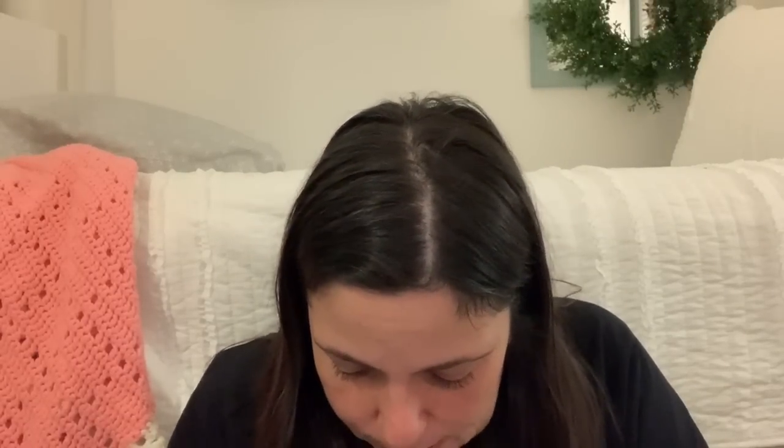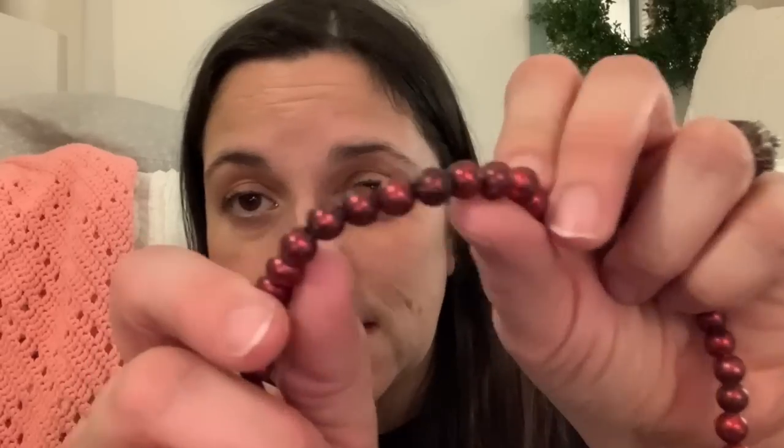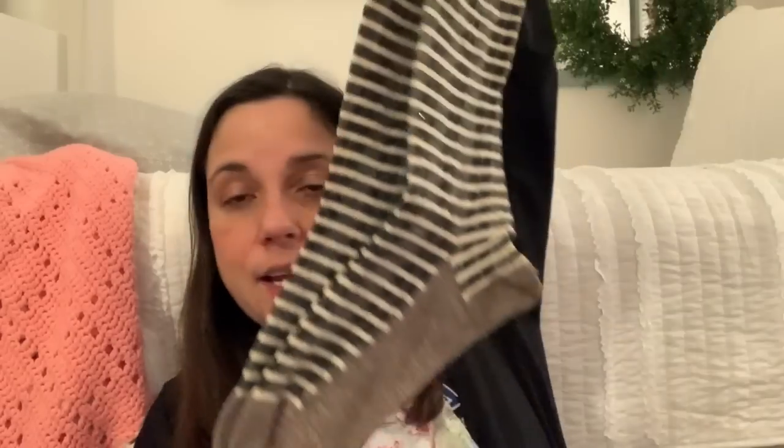Oh wow, these are cool. Are these old beads? I don't have any. Oh my goodness, I do not have any of these. Now, Tarnished Treasures has these. And again, she has the coolest stuff and I never see a lot of the things that she has. They're the old kind of beads. Oh my gosh. These are amazing. Holy cow. What's this? Stockings. Just to keep me warm.